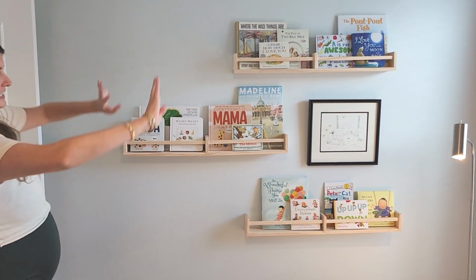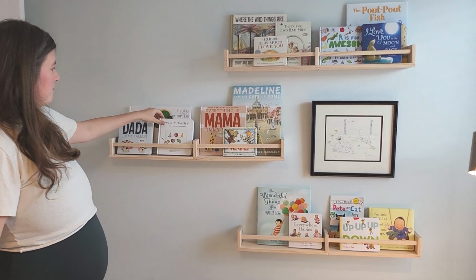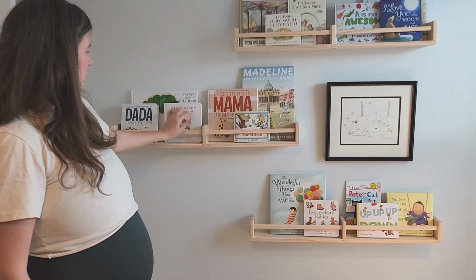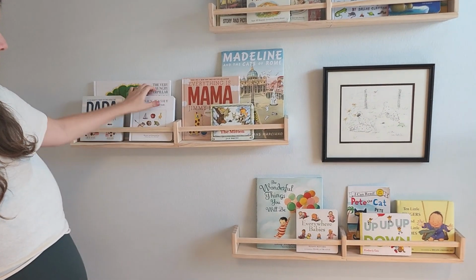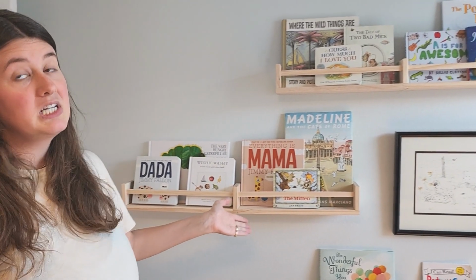This is our reading area. I liked these shelves because they display all the fronts of the books. I found these on Amazon. They have a bar going across so the books won't fall, and it comes in a set of 3. Actually pretty easy to install.